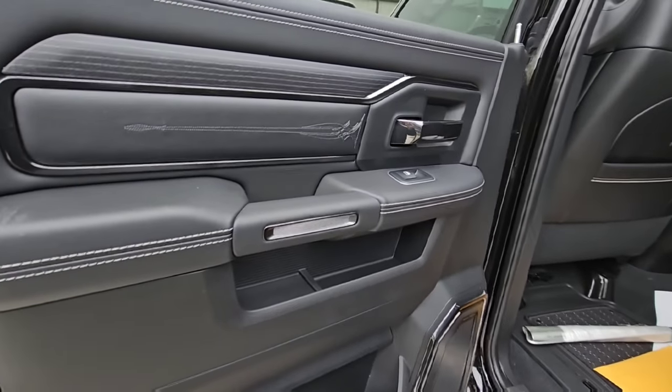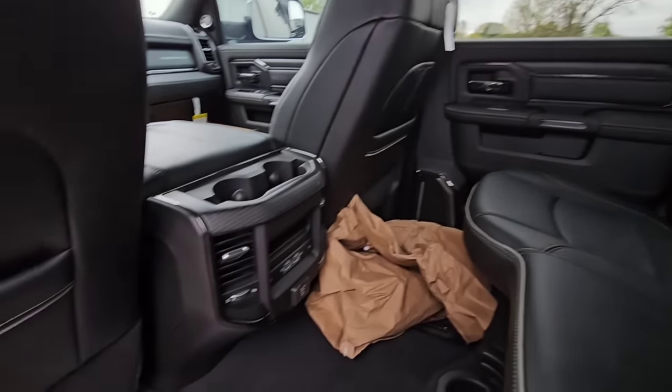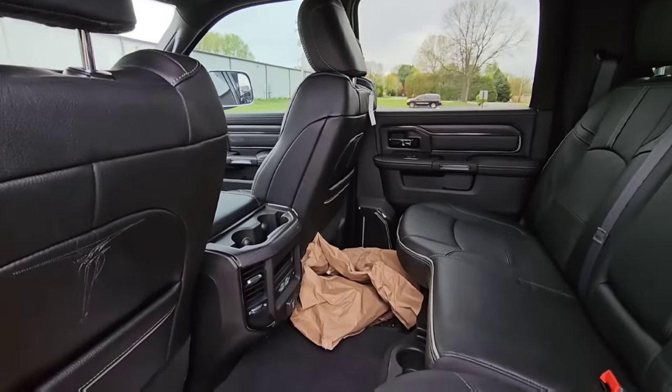Okay, stepping in the back area. Again, beautiful. Great job with this setup. I wonder if this truck is sold. I could see why. I don't know what the price on this thing is. I know what the base price is based off of here.